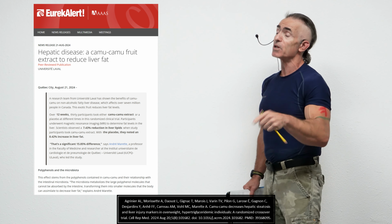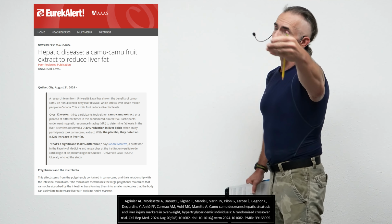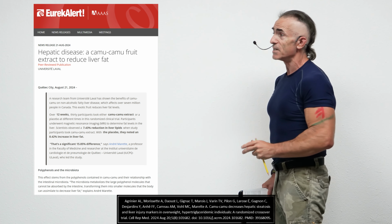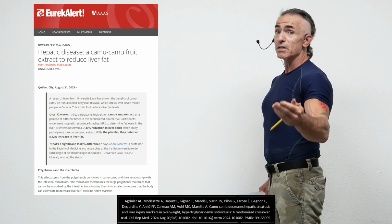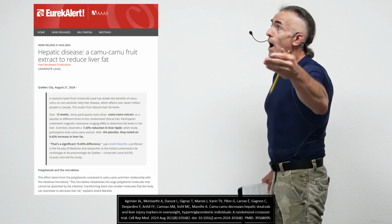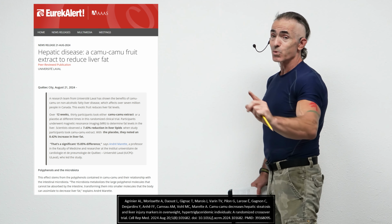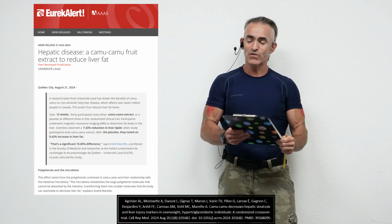Yes, this was a double-blinded crossover randomized placebo trial. Still, this is just amazing, especially from Camu-Camu, in which the researchers postulated it could be in reference to the polyphenols, and also their association with the microbiota, as to why you received such an incredibly positive outcome within a 12-week period of time. So without further ado, let's get right into the research as follows.